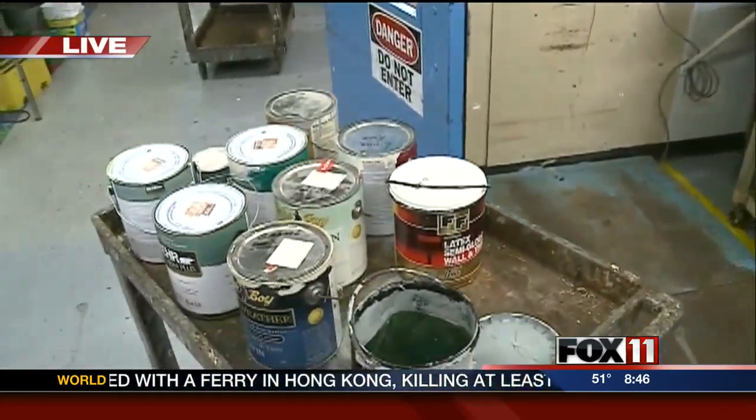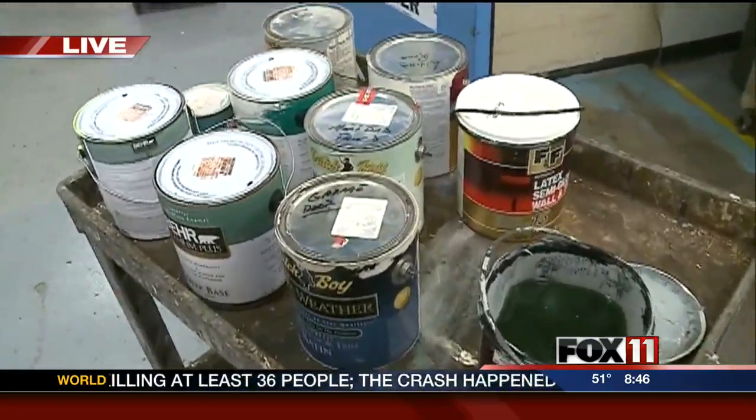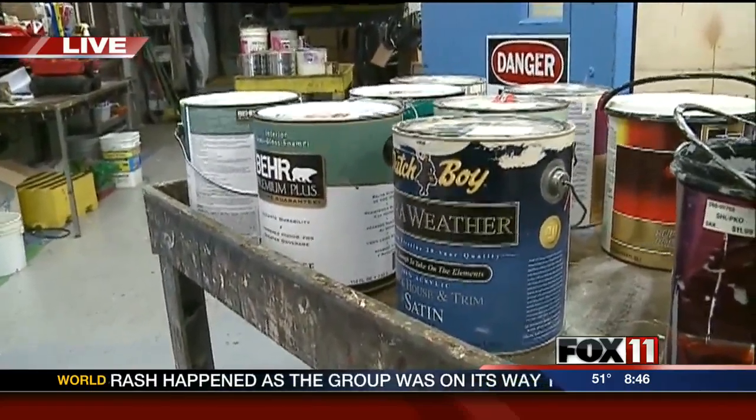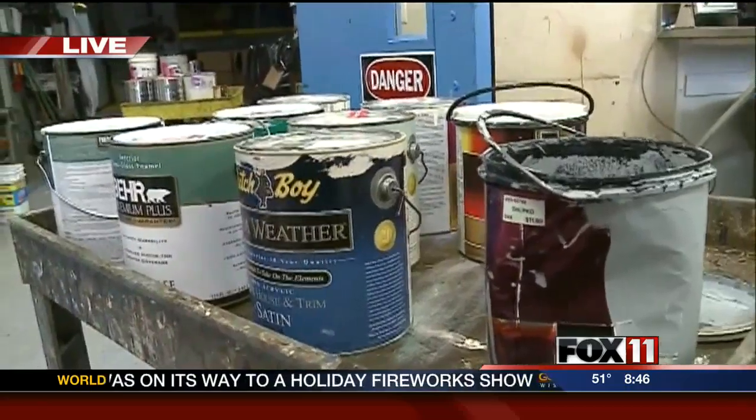Real good. Tell us, why should you bring old paint to your place? Well, our facility is set up to recycle all sorts of materials, some we talked about earlier, but paint specifically is one of the materials we get the most of. There are two kinds of paint: oil paint, which is a hazardous waste, and latex paint, which is what most of us use. We get a lot of both of them. We're talking thousands of gallons a year of paint that come through here.